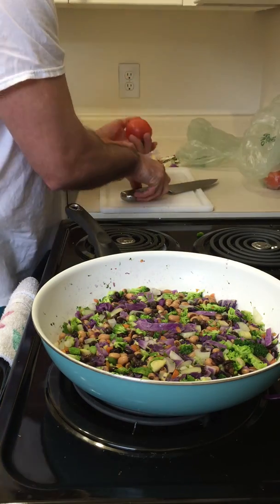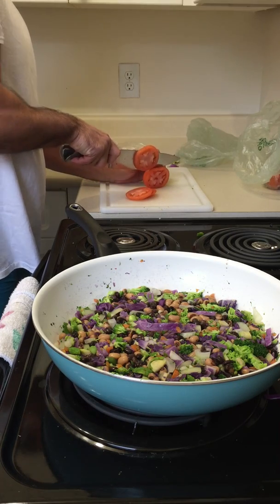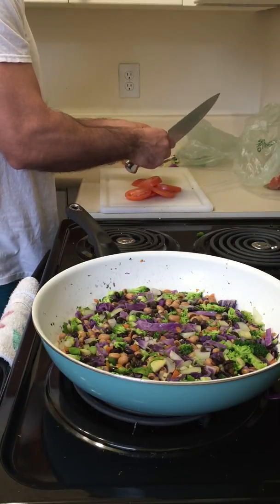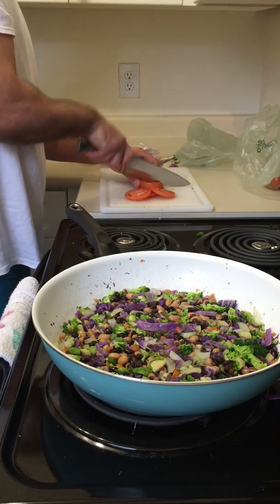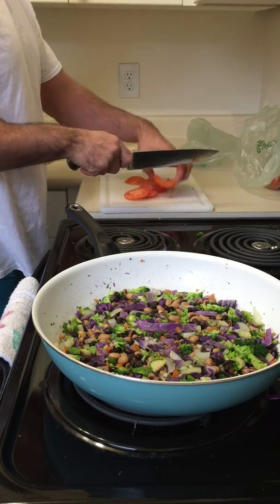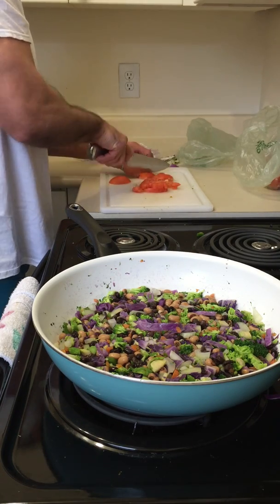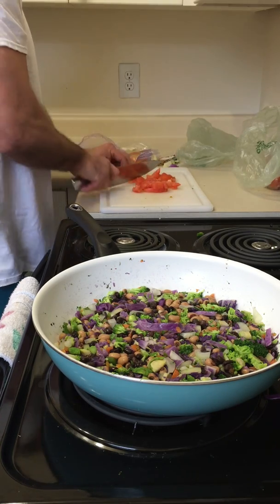And some tomatoes. I like my tomatoes firm. I used to use Roma tomatoes, but I switched brands. These are organic, and these are fantastic for cooking. They taste great. And they're also firm, so they'll hold up to some stirring and mixing. Won't get all mushy on me.